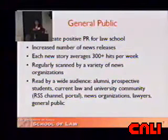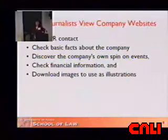So these things are really popular, and it takes some time. But from my standpoint, it was easy because I put the story up. But from the communications point of view, they had to keep putting the story up.